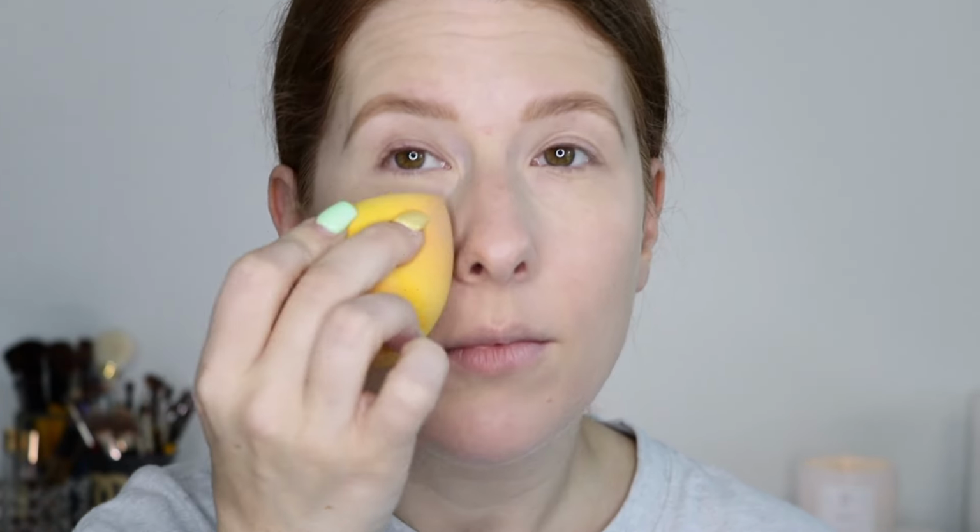It really is a soft focus, so it's not going to completely mattify, but it definitely evens out the base. It gives you like a little bit of a filter effect, and it really smooths everything out without being too heavy. It's not clinging to the dry patches that I'm struggling with. It's not accentuating my fine lines, but it's really making my face look filtered and look soft and smooth. And so I just love it. It's a great powder. If you have dry skin, definitely recommend this powder.